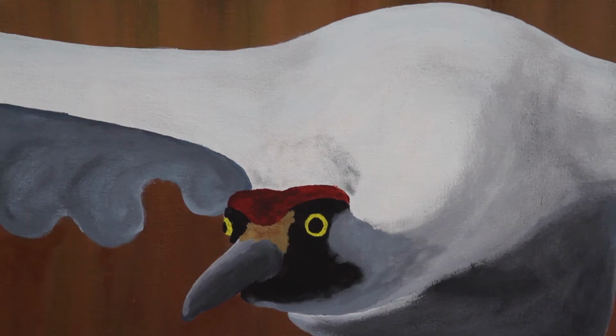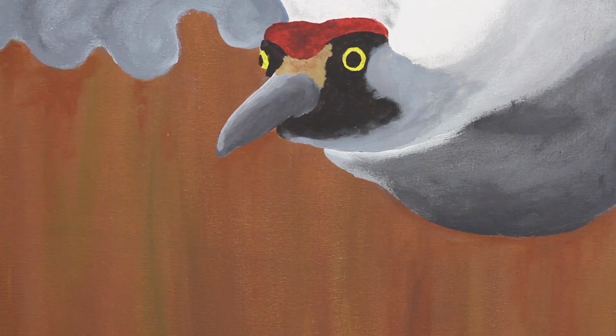This is the biggest piece I've done. And as far as a painting goes, I was just excited by the photograph and the size. It explained the size of whooping cranes in there and their wingspan. I thought, wow, that was just pretty awesome.